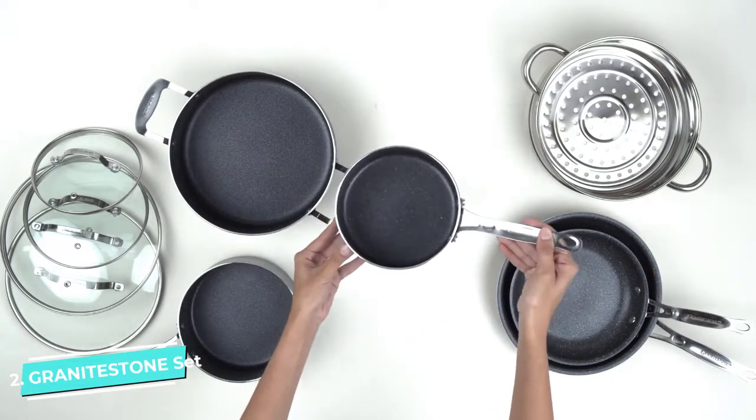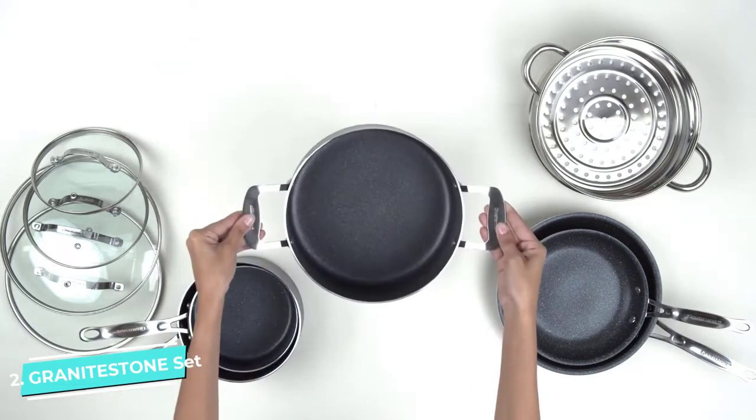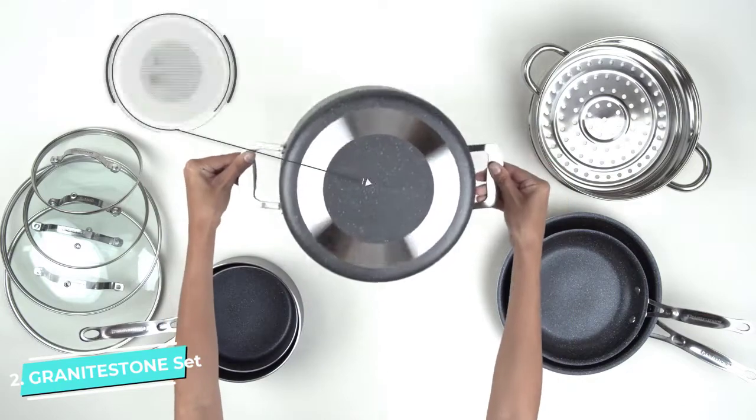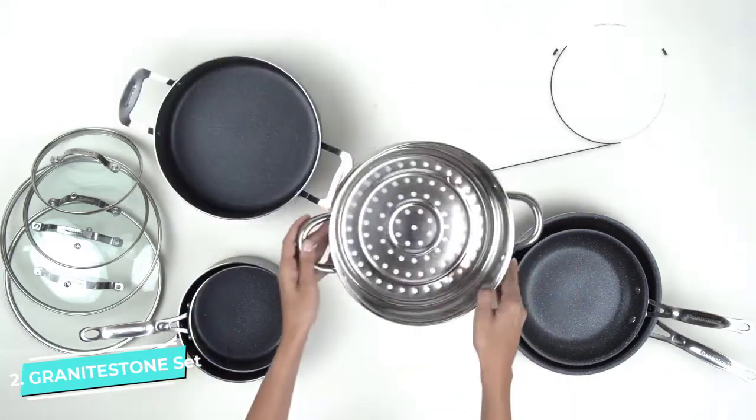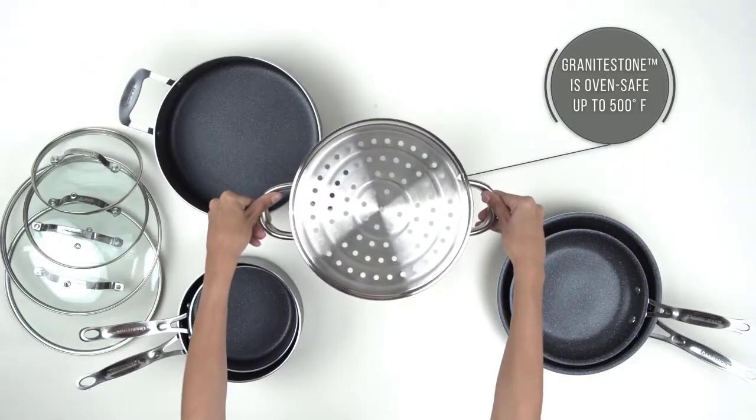Treat it right, and it'll keep its non-stick properties for a long time. The anodized construction allows for perfect heat distribution, making it great for browning and searing delicate foods like steaks. Also, this cookware is oven safe up to 500 degrees Fahrenheit.